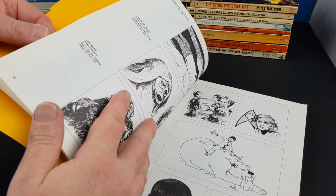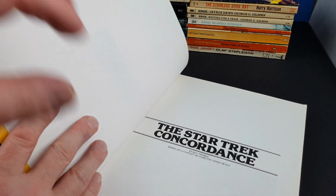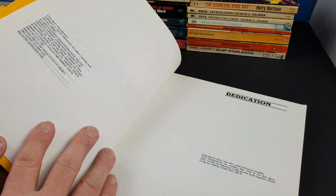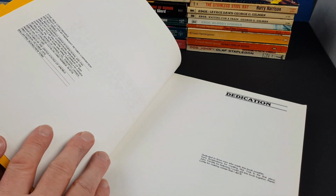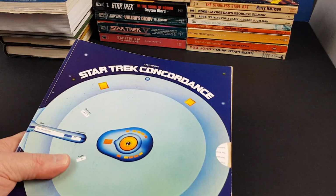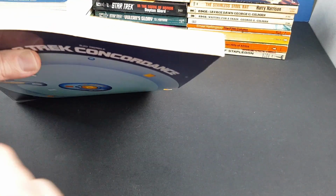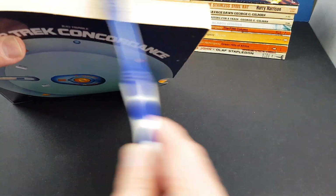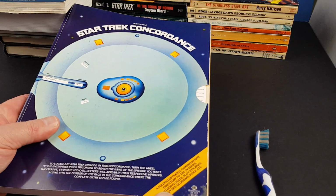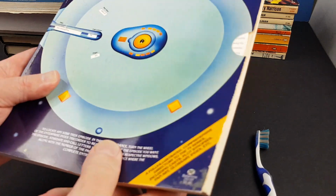Brilliant, eh? So the Star Trek Concordance, definitely one to get your hands on. And this original first was published in October 1976, this one. All right. So once again, I'm just going to give it a dust off on the top edge. That's fine. And then I will just get the polish onto the corner there where there was a sticker removal mark.